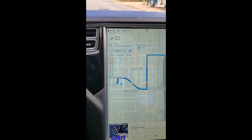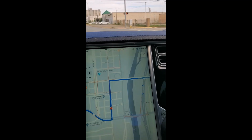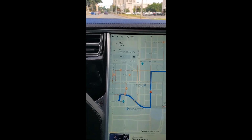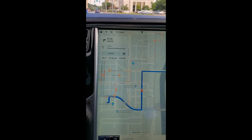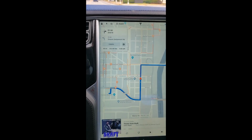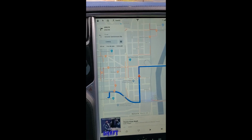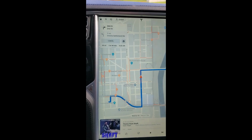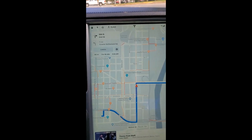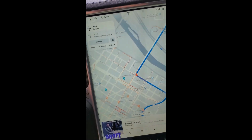So, that's pretty much where we're at. Just going to get back up on the highway here and keep on trucking. Macon is a nice little town. They have the Tesla charging center right next to the visitor center. They have, you know, something to do while you're waiting. You can just sit there and walk around and read about the history of Macon, Georgia. Clean bathrooms, which is always nice and helpful.